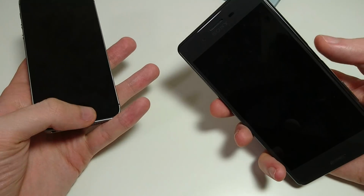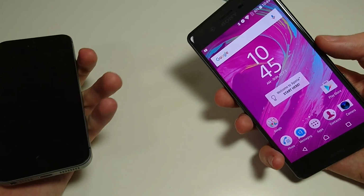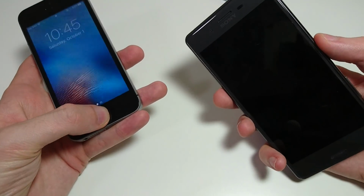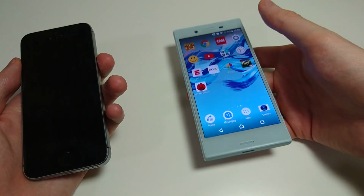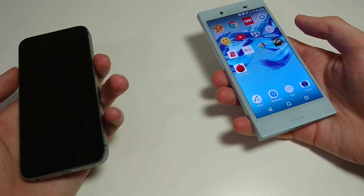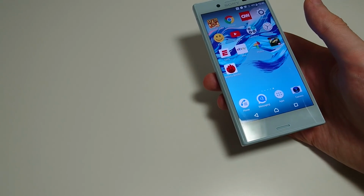Again guys, same exact fingerprint scanner on both phones. In terms of speed, the X Compact I think is actually a little faster than the X Performance, despite the specs. So yeah, it's kind of hard to declare a winner because I don't actually have it on the X Compact. But nonetheless, I think both fingerprint scanners are pretty good. Alright, so that mostly covers it.